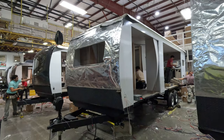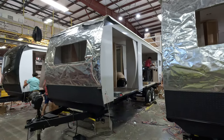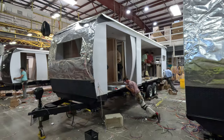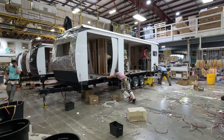So yeah, put your roof membrane on here. See it kind of hanging out. We're going to run some trim. Working away while we're pushing it down the line. Right.